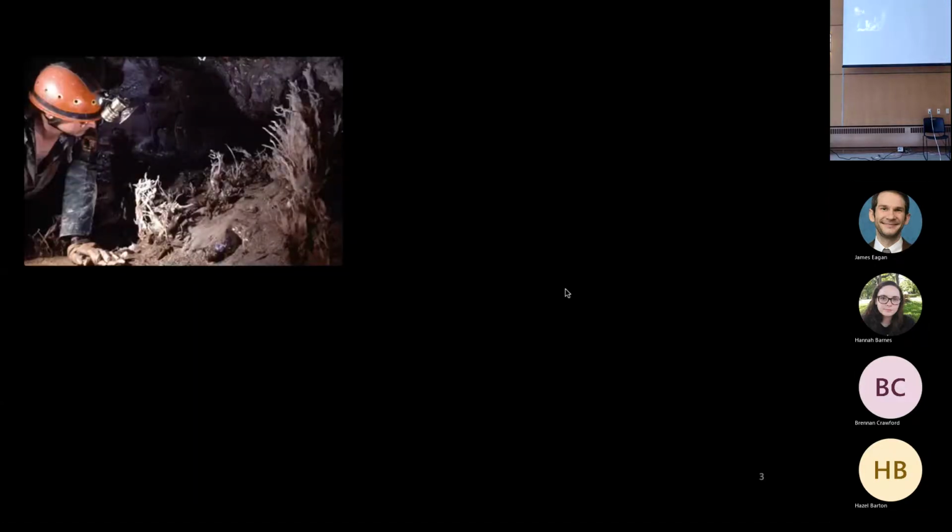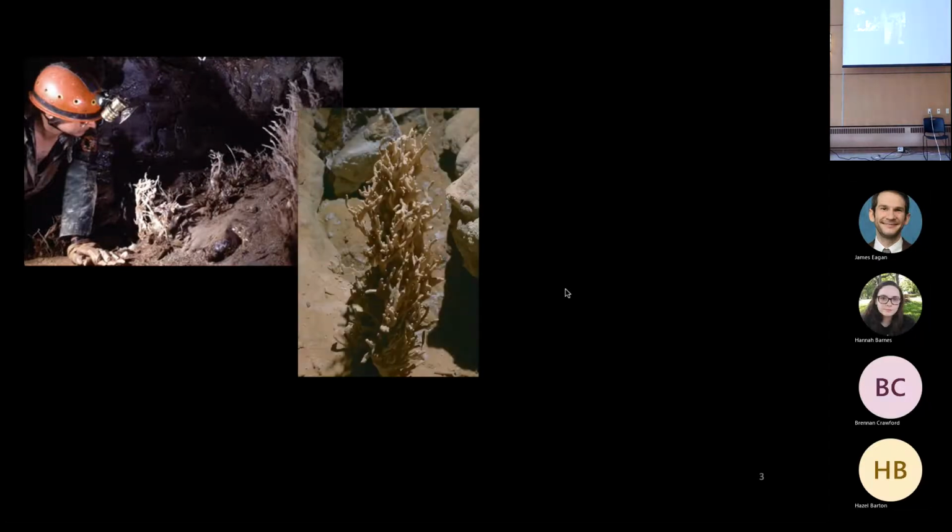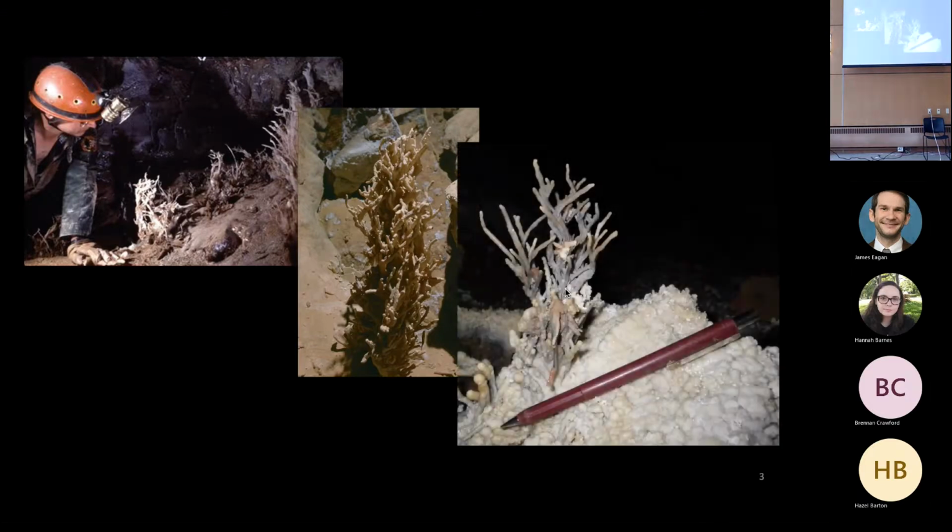And it has a lot of weird features. It has the biggest display in the world of these things called subaqueous helictites. These are very odd, unusual shapes that emerge out of the floor, and they're found throughout the cave. They can be very small. You can see that one's got a pound coin for scale, or pretty big. The one in the middle is about 50 centimeters high. And we don't really understand how they form. They can be about 3 feet high.